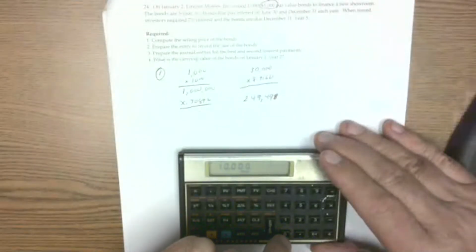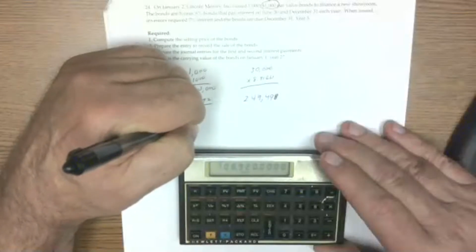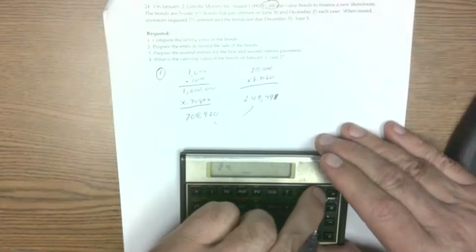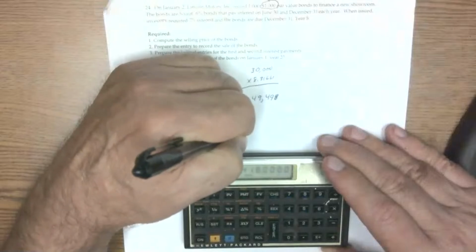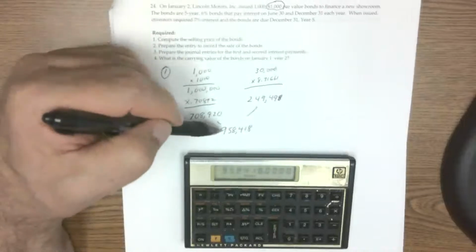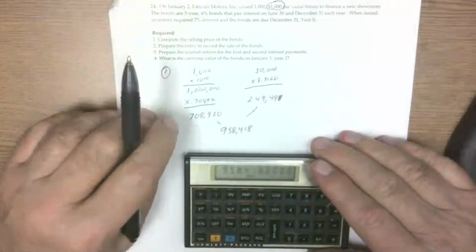And this 1 million times 0.70892 is going to be 708,920. Add those two together, we get 958,418. Do the common sense test. Interest rates went up. The value went down, right? We had $1 million face value, but the market value is 958,000. All right, so that's the selling price of the bonds.